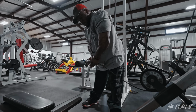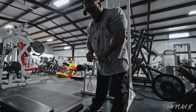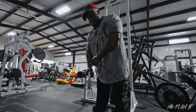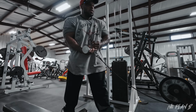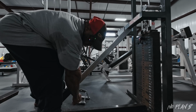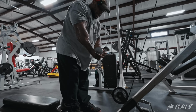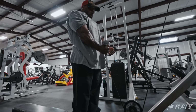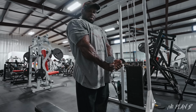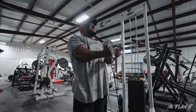So I'm gonna hook up. This bar is a V-bar pushdown typically for triceps. So I'm gonna take it, attach it, and I'm gonna flip it. Let me see if I drop this down a little bit lower too. There we go. So this might work, guys. Check this out. Take that. Oh yeah, that's perfect. See that? So this is the same position as the dumbbell.